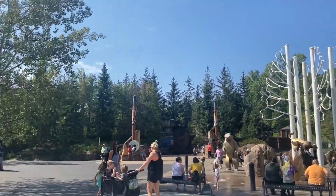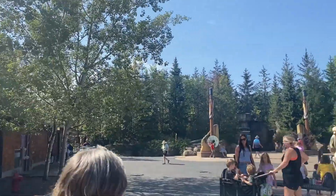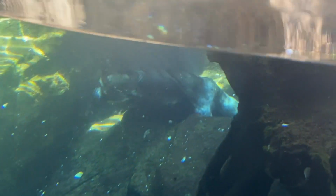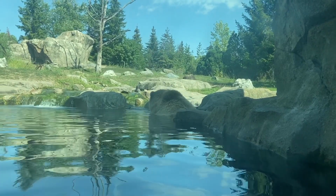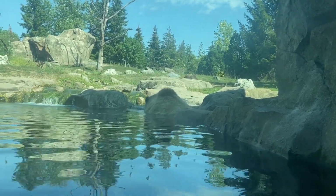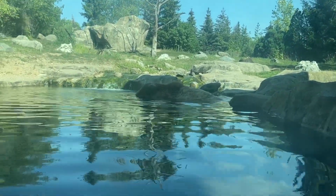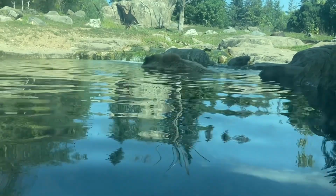Okay, bit of a detour there, but now we're back on track to check out all the outdoor exhibits. And our first stop is Russia's Grizzly Coast. This area homes animals native to Russia, with the highlight being the grizzly bears. Also on this trail are sea otters and Amur tigers, also known as Siberian tigers. These are big animals, B-I-G big, which means they need some big space.